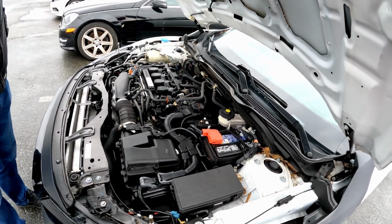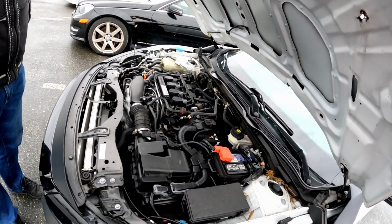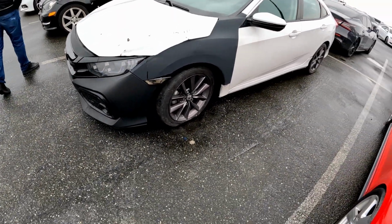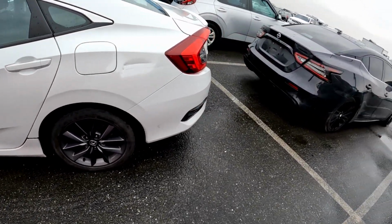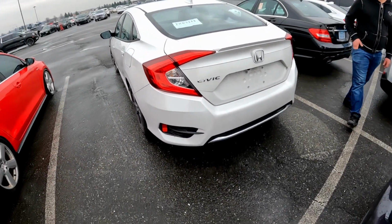Just boom, stuff. It's not that hard to fix this shit. Yeah, but you gotta look at the rest of it. Look at the tires. Damn. Yeah, the quarter's got a ding on it over here. Pretty, but it's gonna need paint.